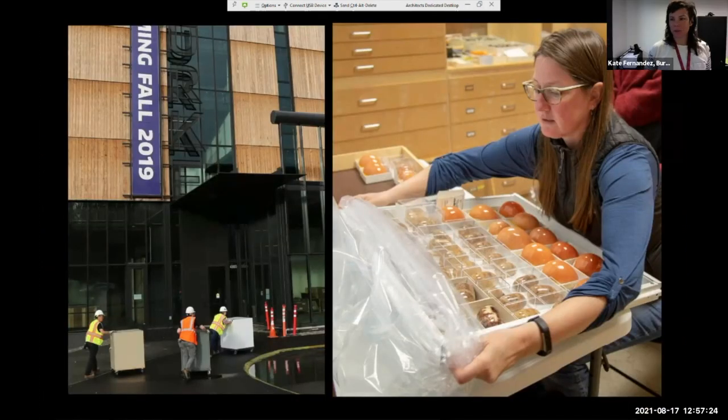One of the other things we were able to do, because the location of our new building was just across an existing parking lot from our original building, is that we physically moved the museum by hand. And all staff and volunteers helped us do that. So here you can see one of our collection managers bagging up the drawers from our Delta cabinets.